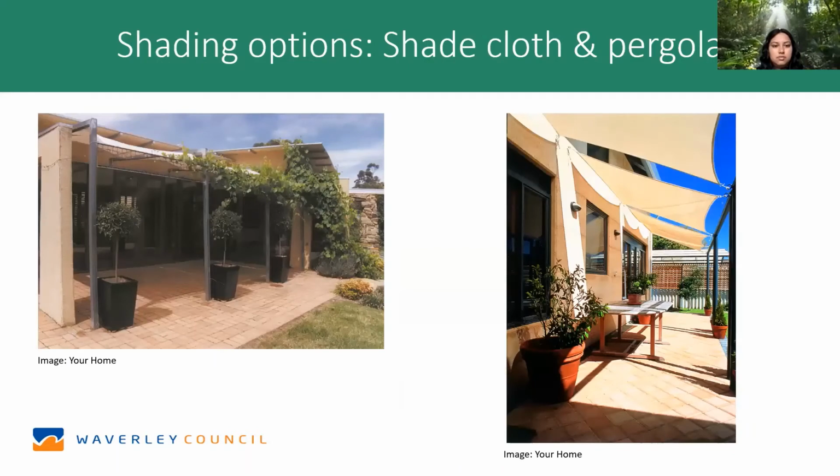Another option is to use a shading structure such as a pergola on the left-hand side with some shade cloth, and that's got a deciduous grapevine by the look of it growing up there. So there's a combination of plants and structures there to shade those bifold doors and the patio area. So you can see that's creating a really wonderful shade for that home.